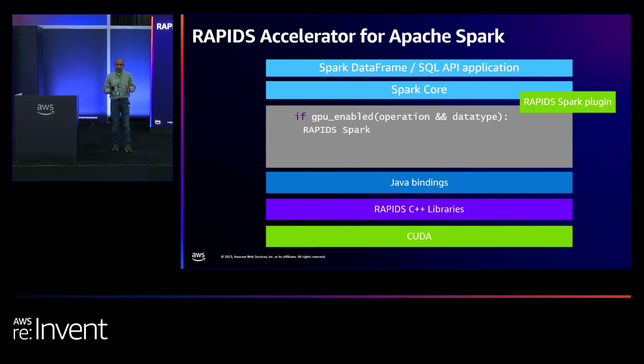So from a user perspective, they don't need to know or understand CUDA or worry about that. This is all taken care of in these libraries. If an operation and data type hasn't yet been GPU accelerated, we'll fall back to the CPU. And then we'll go back to the GPU for the next operation that can be run on the GPU.